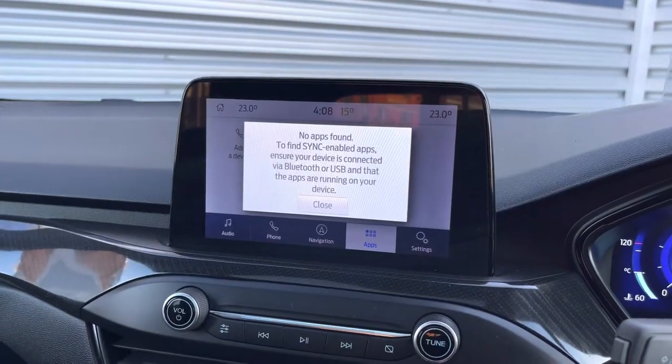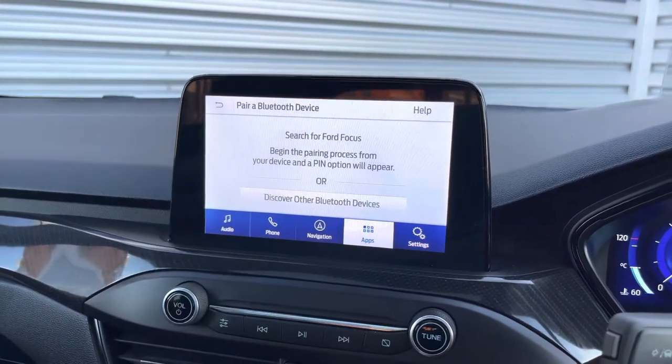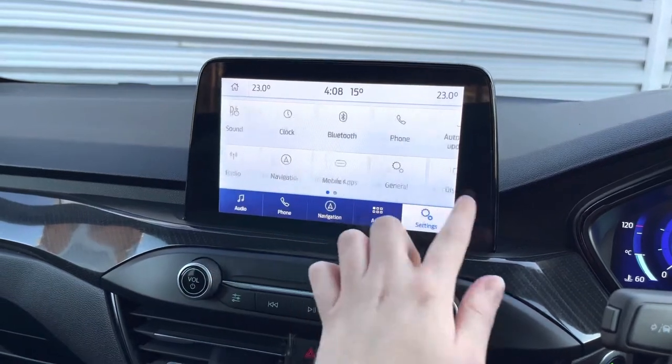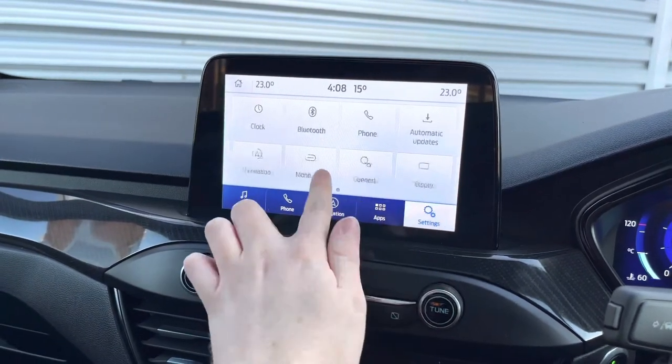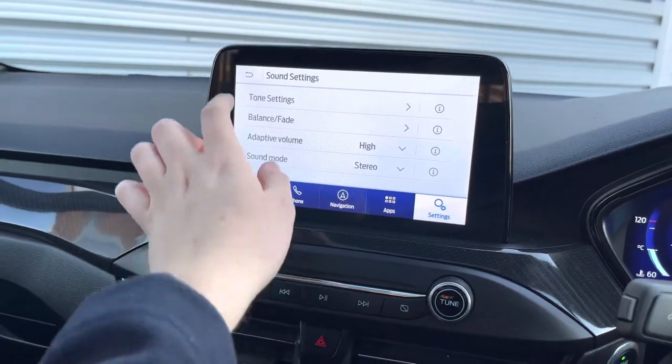You do have access to Apple CarPlay and Android Auto, which will bring a similar interface to your phones onto the system and allow you to safely make hands-free phone calls and text using voice command. You can even use compatible apps as well, such as your music streaming services, navigation apps, and even apps such as WhatsApp and Teams. You've got some settings there.